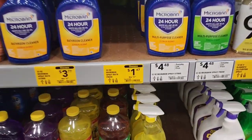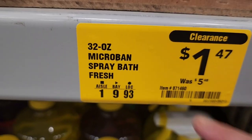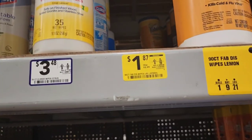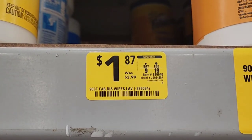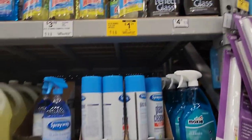Okay, so this is the first one, Microban spray bath. The item number is 871460, was $5.48, now it is $1.47. This store has plenty, as y'all can see back there. They finally dropped on their wipes, the Fabuloso wipes. They're $1.87 on clearance. The item number 8999400. There's none there, but when I check Top Stock, there is some right there. So I'm gonna get somebody to bring some down.